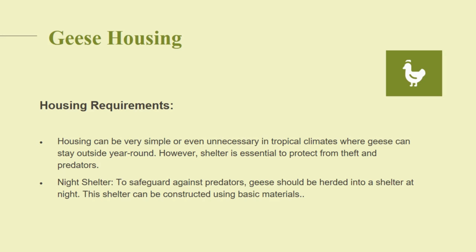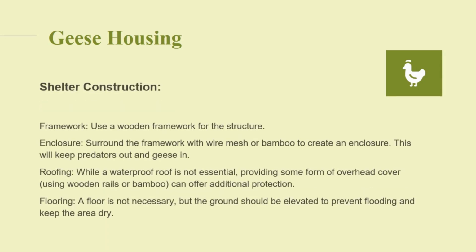Night shelter. To safeguard against predators, geese should be herded into a shelter at night. This shelter can be constructed using basic materials. Shelter construction. Framework. Use a wooden framework for the structure. Enclosure. Surround the framework with wire mesh or bamboo to create an enclosure. This will keep predators out and geese in.